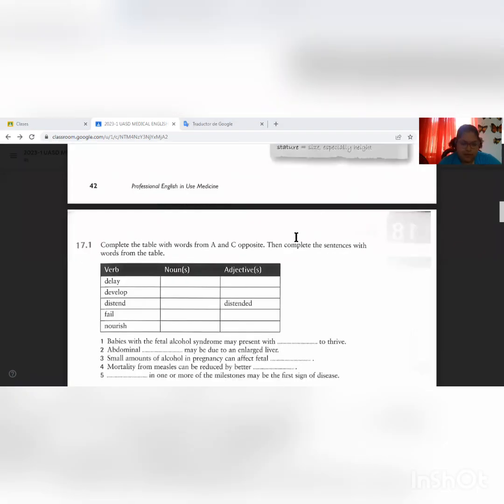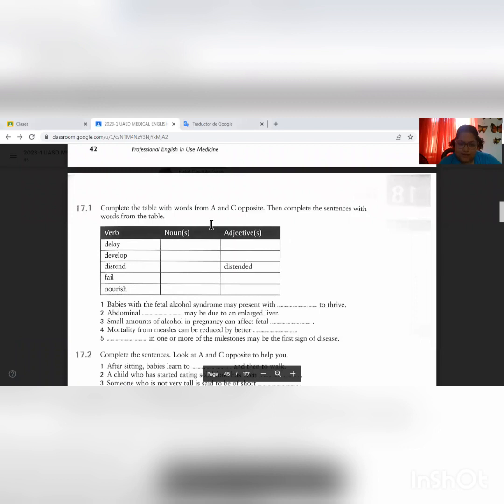Chapter 17. Childhood. Exercise 17.1. Complete the table with words from A and C opposite. Then complete the sentences with words from the table. Verb: delay, noun: delay, adjective: delayed. Verb: develop, noun: development, adjective: developed.